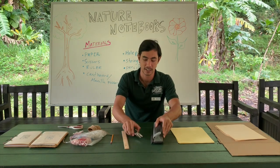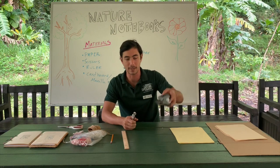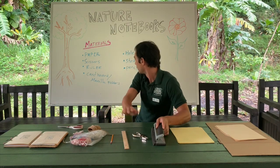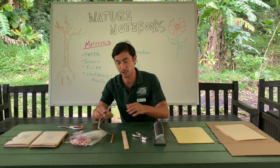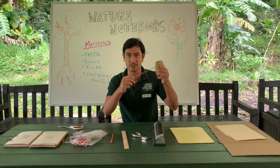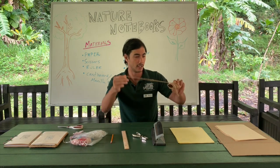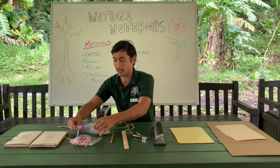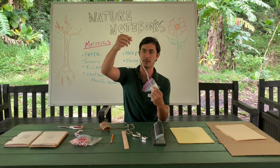Hole punchers can be a single hole punch, or we have a triple hole puncher, but whatever works, right? String, to make sure those papers are bound. String comes in all different forms. This string, maybe there's this old recycled string that we found, right?